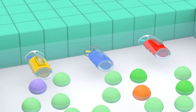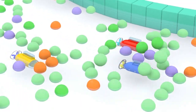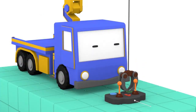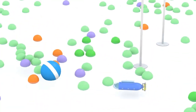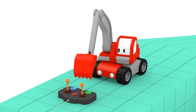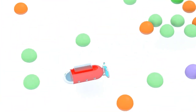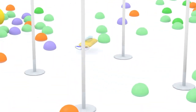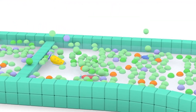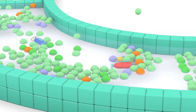You can make your submarine go fast or slow. Ready to race, everyone? 3, 2, 1, go! Woohoo! Watch out! Way to go!